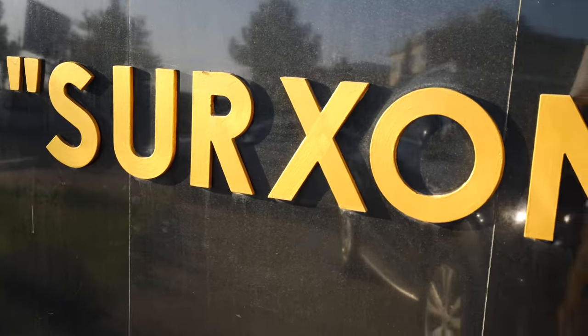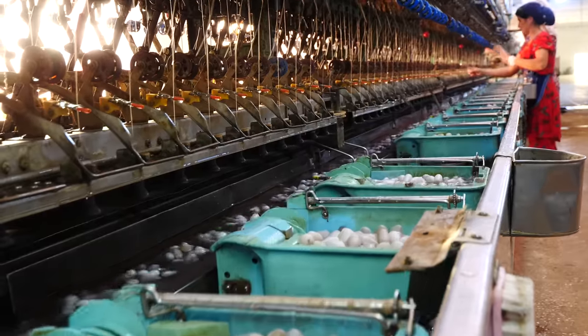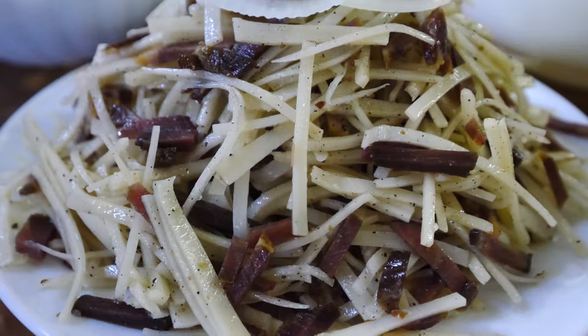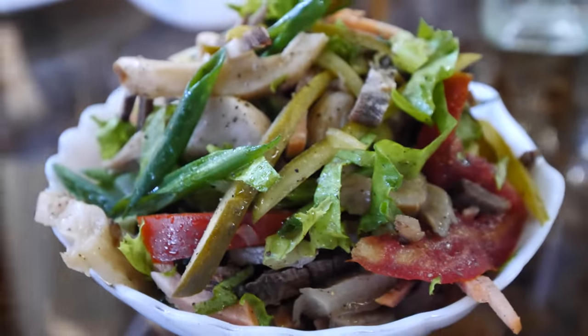We're at a silk factory. So today we're going to go inside and see some women weaving silk. They make rugs, they make t-shirts, they make scarves. And then after this, we're going to go eat some delicious Uzbekistani food. Uzbek food is so good. We got meat, got soups, got salads. We got no plov, but that's good. Plov is usually for lunch.